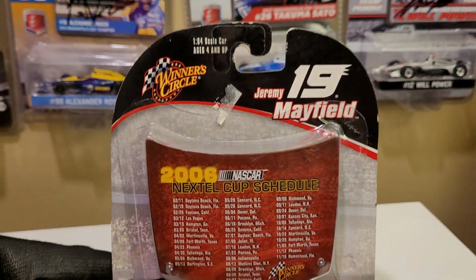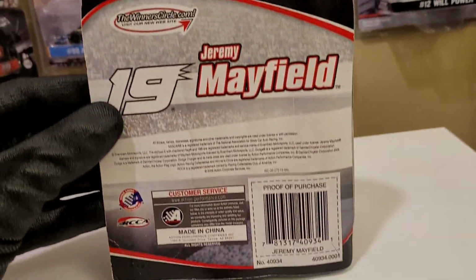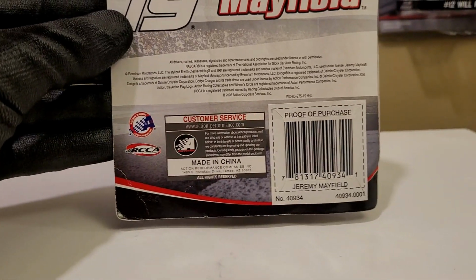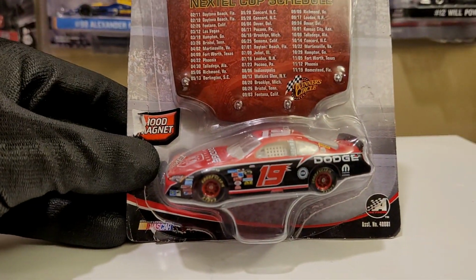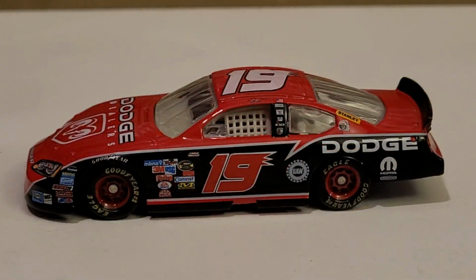One of the classic Winner's Circle packages we got right here, really cool. Still couldn't believe I found this, guys. And look at that, the hood is actually magnetic. That's something that we unfortunately don't have with the NASCAR Authentics diecast because a lot of it's too cheap. But I'm not going to be talking too much about them because we got ourselves a Winner's Circle diecast to talk about. Let's unbox this bad boy and take a look at the Jeremy Mayfield 2006 Dodge Dealers diecast.